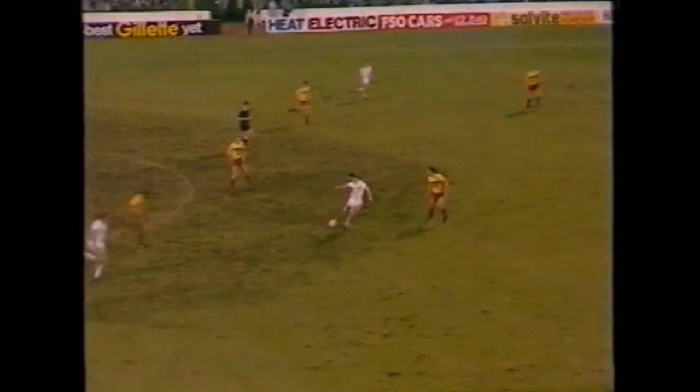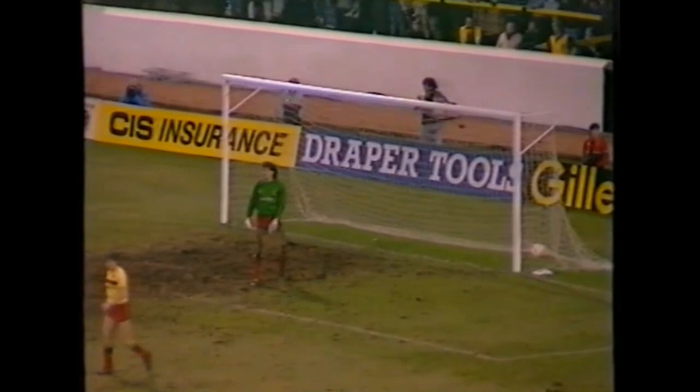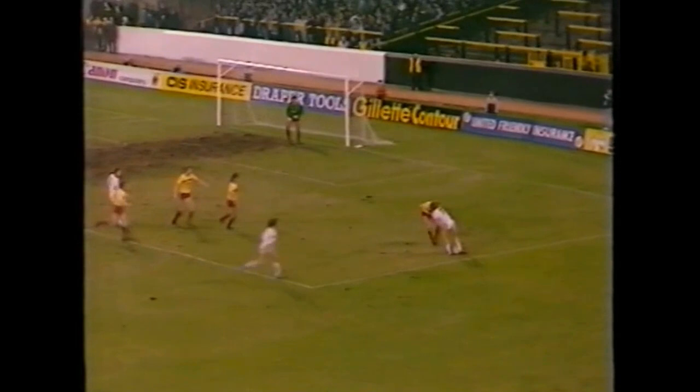Into the last quarter of an hour. Nicol. Walsh. Always looks capable of setting something up for Liverpool. Craig Johnston's cross. Rush! Yes! Johnston's cross, Walsh, who first started it, and look at this for a piece of finishing.